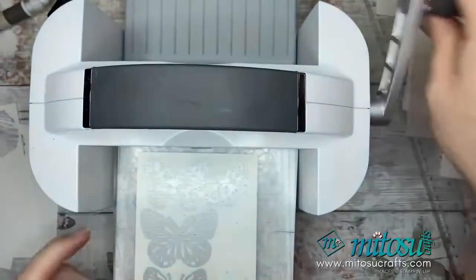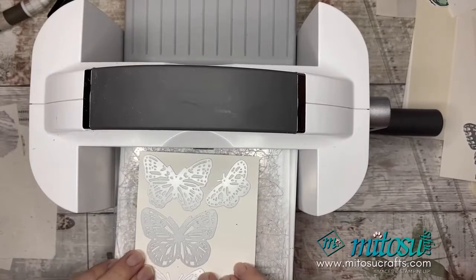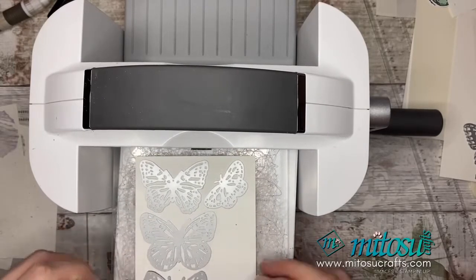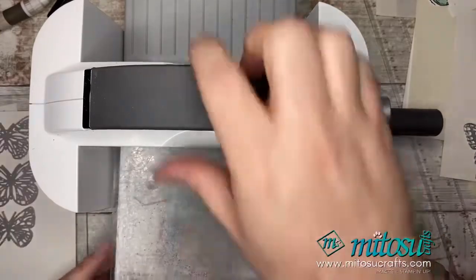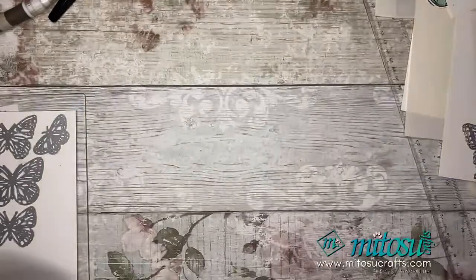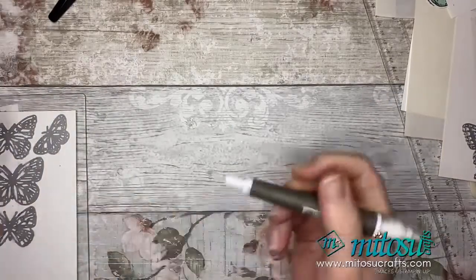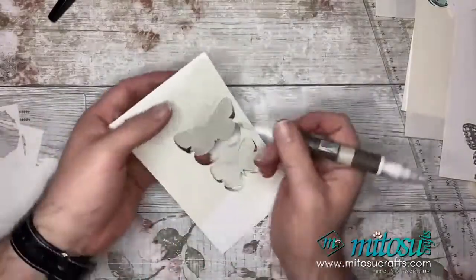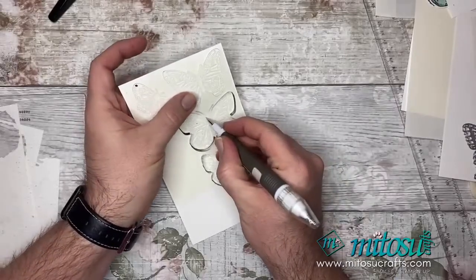I've only just started the first card, Caroline, so that's fine. The second card, sorry. So I'm now just going to carefully, because I'm on a double thickness, prise this out of the paper. So it's cut through, and the backing on this.